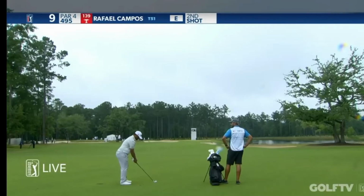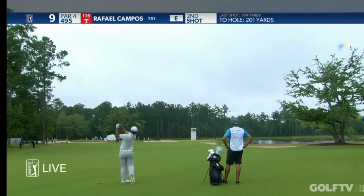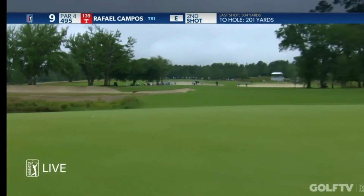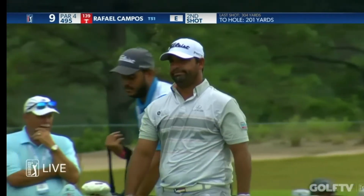And that one, a little flatter lie here for Campos. 201 as the wind starts to freshen into the players slightly. This one out to the right, dangerously right, drawing back. That one is going to catch the surface pin high.